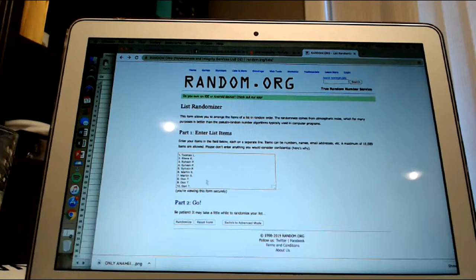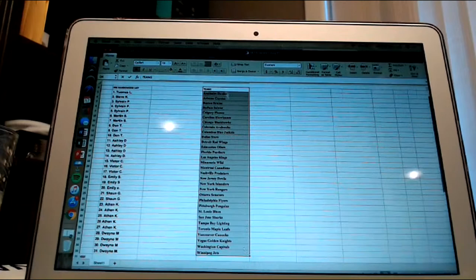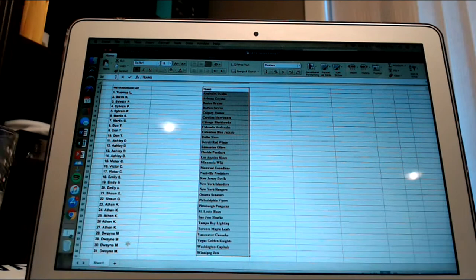So the way it works here, if you can see, is I have all the teams in alphabetical order from A right down to W. This was the pre-randomized list on the side, and then we're going to paste after 5 times everyone here, and they'll be assigned teams. And I'll read out everybody's teams. All right, so let's get started here.